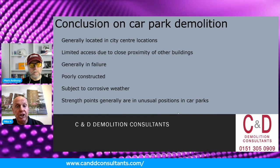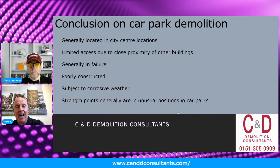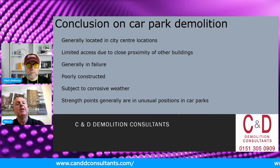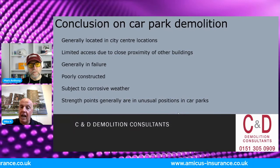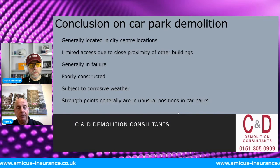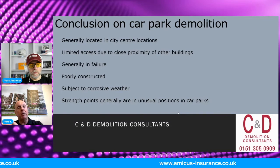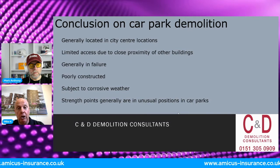We now know that they're generally in failure. We know they've been poorly constructed. We know that a number of reports have found that the corrosive weather is starting to corrode the concrete, and the strength points that we normally find in the centre of a building are located to one side, giving strength to one section of the car park but leaving the rest of it in flux. So car parks have a number of reasons why they're starting to fail and why they need to be demolished, and these are the things that we need to look at going forward.